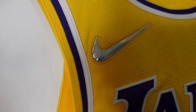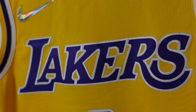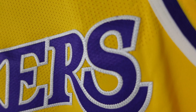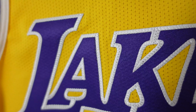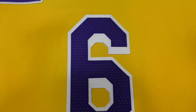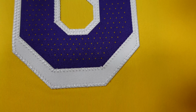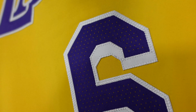I'm blocking the light, but you can still kind of see that shine. Crazy nice. Then you got Lakers, number 6. So right down there, you got purple with the white stitching with the classic Lakers script logo. The numbering is the same style as well, so double stitched as well. You see the ventilation really prominent on that.